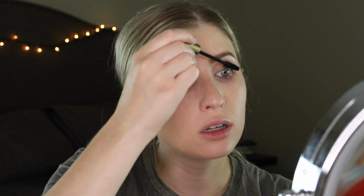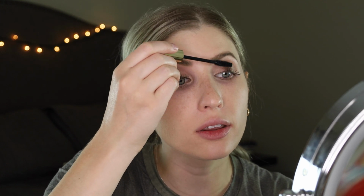It's pretty decent. What do we think on one eye? One coat on one eye. I think that looks nice. I'm going to go in on the other eye now, just getting a little bit of the excess product off of the brush. This eye over here is always my bad eye. I just can never get it to look as nice as the other eye.